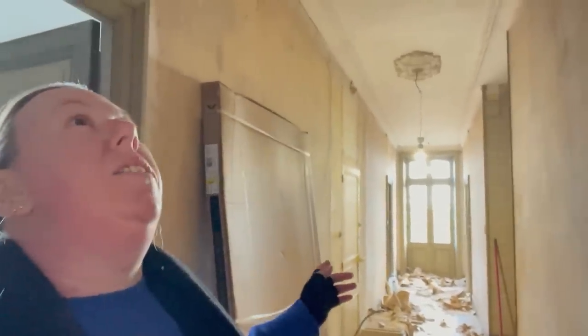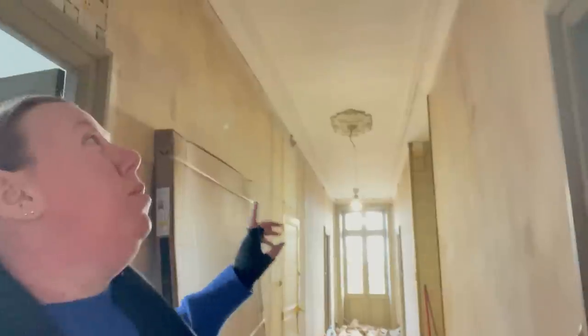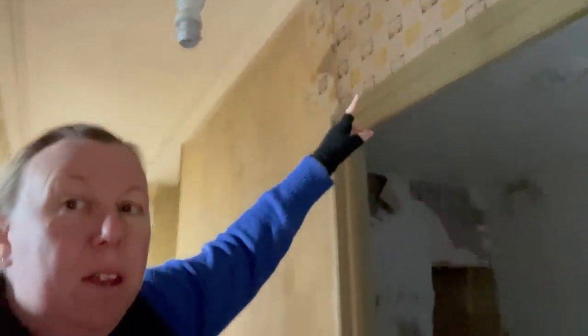Back at it today in the Maison de Maitre, and yesterday I kept going for a while longer and I managed to get pretty much the whole of the corridor done. There's a tiny little bit that I missed, but look at that mess.